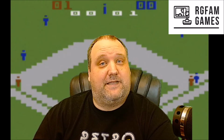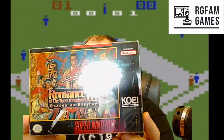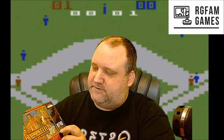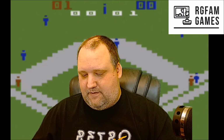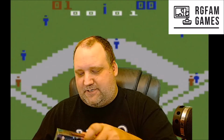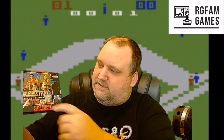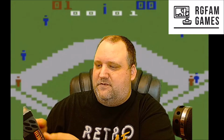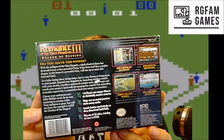And this one, they gave me the plastic case with. And it is Romance of the Three Kingdoms 3, Dragon of Destiny. In the plastic case. This box is in near immaculate shape. There's a sticker on it that I can try to get off, and I'm sure I could. I just haven't. There's some weird sticker here. And there's a little scratch in the back. But the corners are perfect. The coloring is perfect.